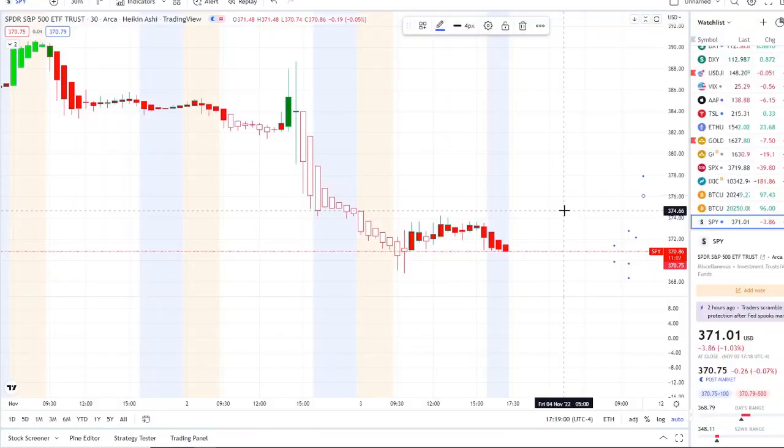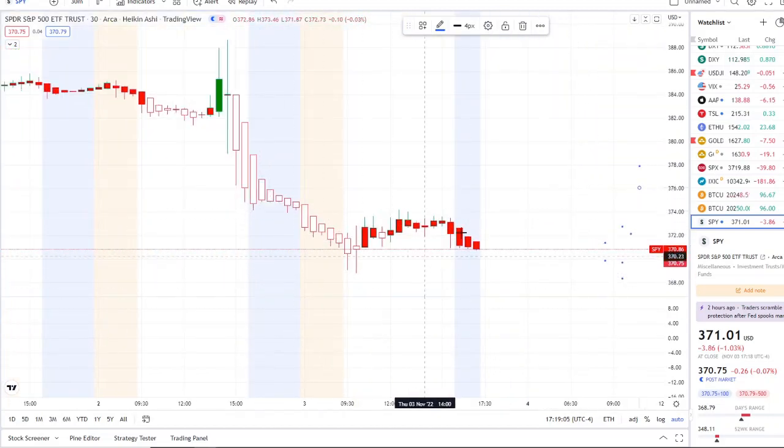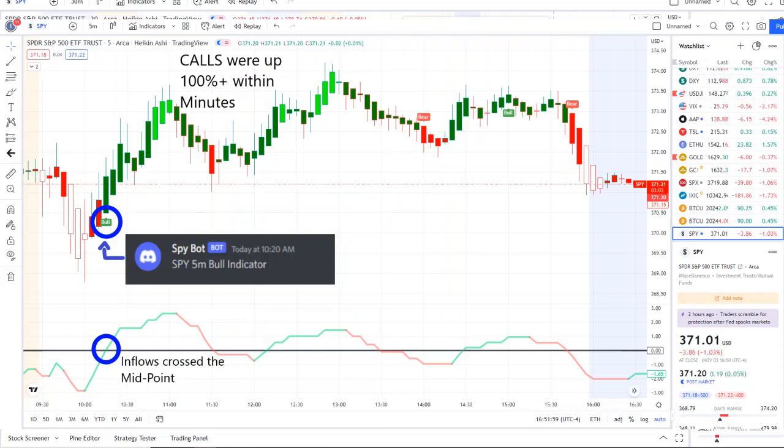Here we are with the SPY, the S&P 500 index, continuing to have consolidation within today's volatility between 370 and 374. It broke through yesterday's support of 375 that we mentioned and rejected nearly at 374. Within today's volatility, our SPY bot sent out a bull indicator at 10:20 a.m. and from that moment forward, inflows crossed the midpoint to the upside, full strength on 42 vision, and call options went up 100% plus within minutes, guys.